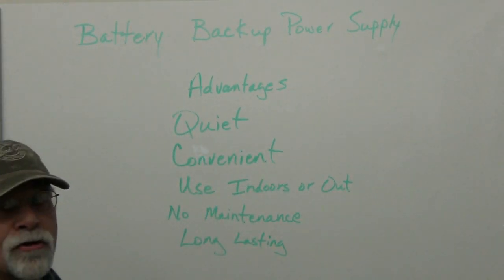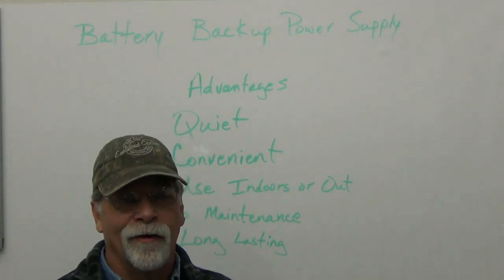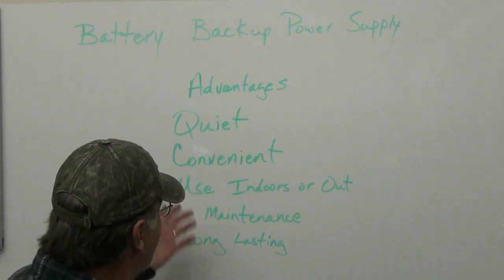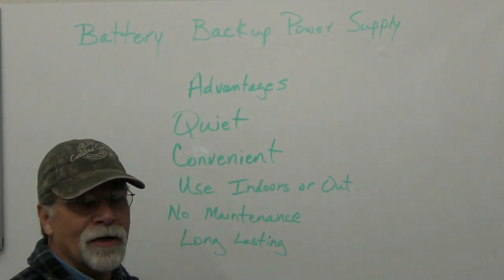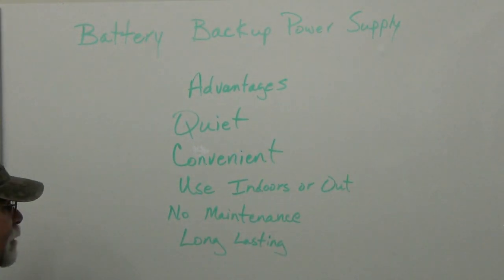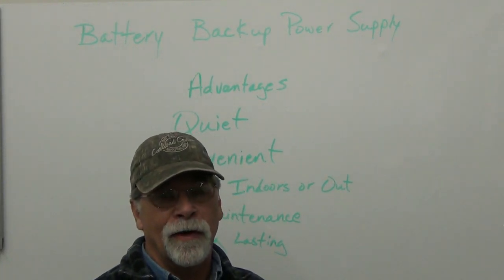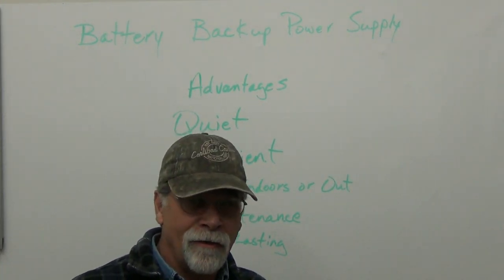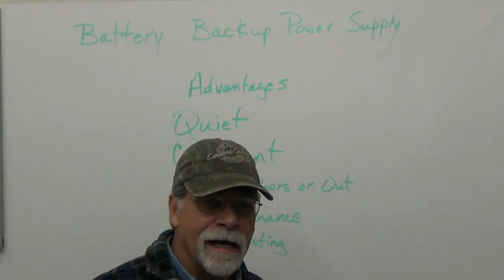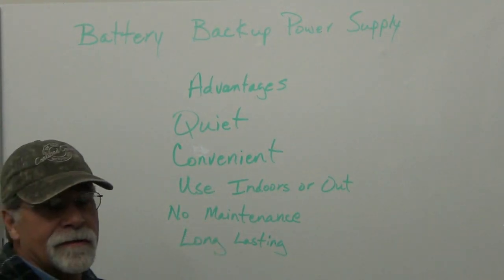You can use it indoors or out. You can actually sit on it while it's powering your house. There's no harmful fumes, no noise, so forth. Nothing like being in a snowstorm or a windstorm, the rain's blowing and it's cold, and you've got to drag the generator out, fire it up, run the extension cords inside. Been there, done that.